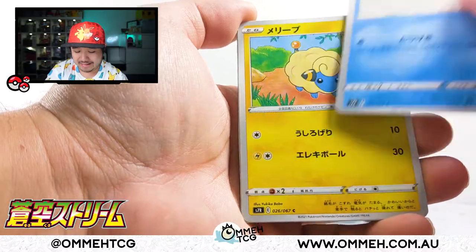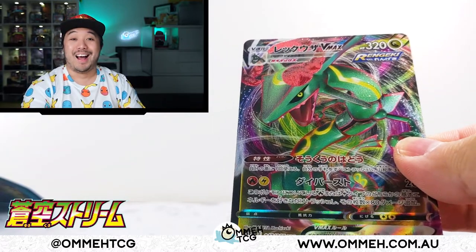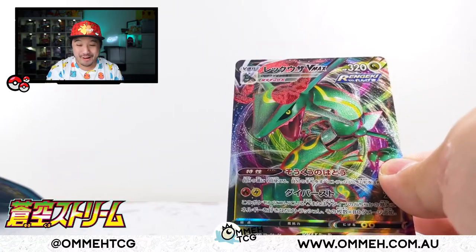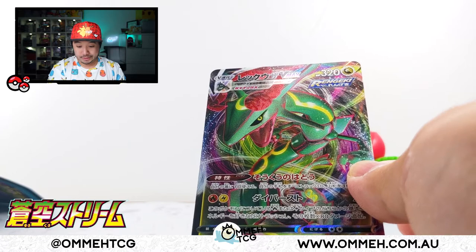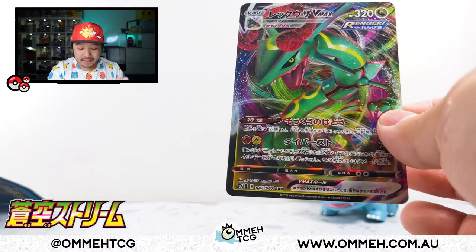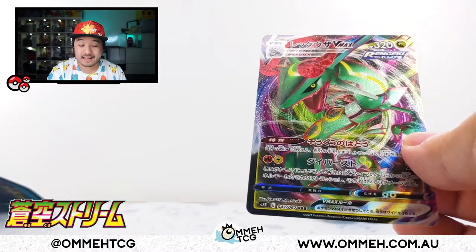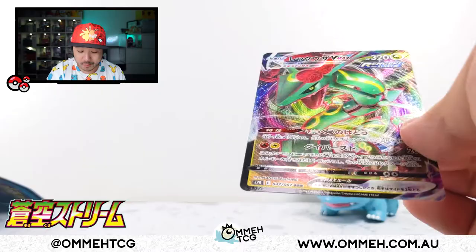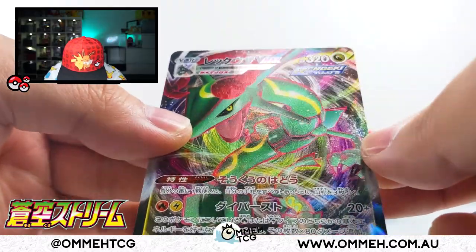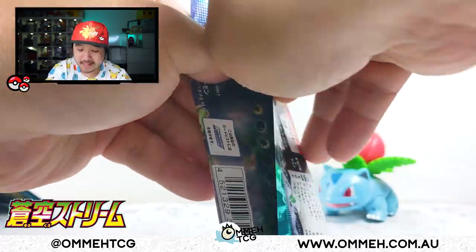All right. Anything else for me? I know it's not the alt, but it still requires a VMAX. Yeah. Oh, this card is going to be OP in standard form. I've already seen some amazing decks being constructed, and I think this is going to be another powerhouse deck. Rayquaza VMAX is definitely going to be a powerhouse Pokemon. But God, that is absolutely gorgeous. That's a gorgeous looking card. I am definitely starting to be a Rayquaza fan.